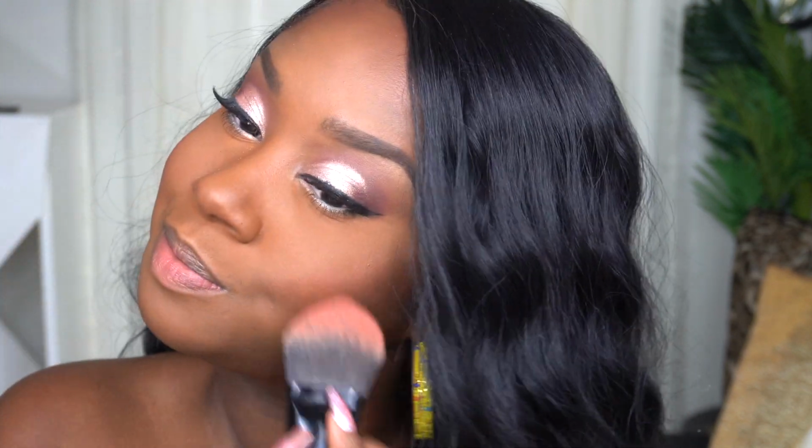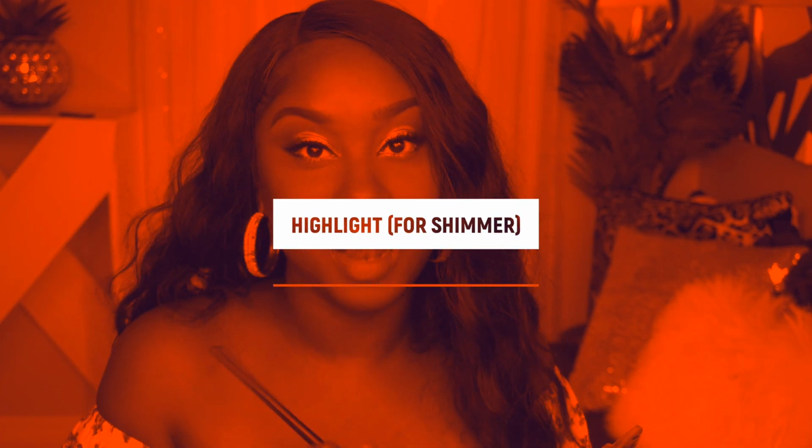So next up is the blush. And blush just adds a little color back into your face. It really can give you almost that sun-kissed look. I don't know, I just love it, y'all. And then if you choose to highlight, then you would highlight after you've applied your blush.